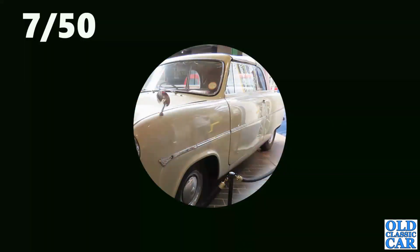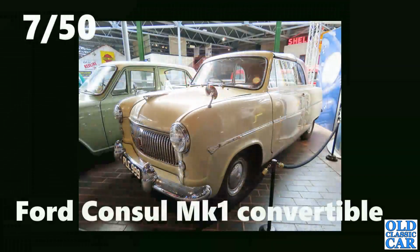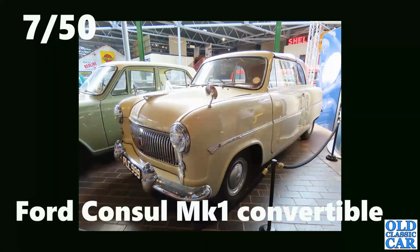Next up, what is this particular car? Here's the answer. This was at the National Motor Museum at Beaulieu. It's a Ford Consul Mark 1 convertible. Quite a rare machine now.